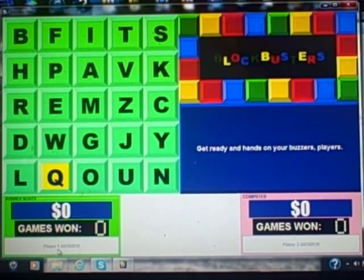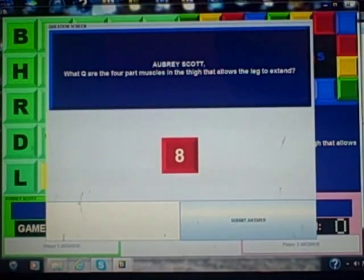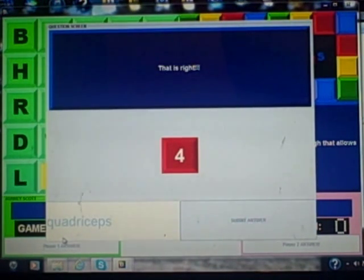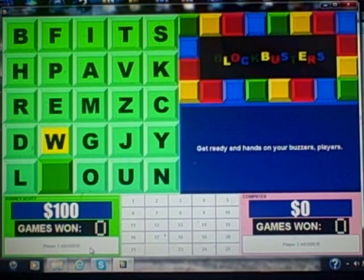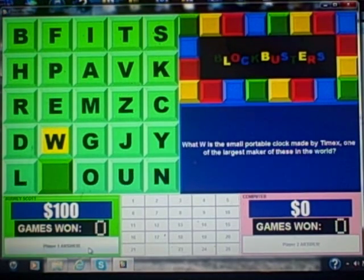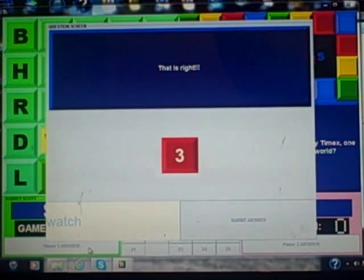Okay. What Q are the 4 part muscles in the thigh that allow the leg to extend? I'm going to say the quadriceps. That's right. All right. There's one. W. What W is the small portable clock made by Timex, one of the largest makers of these in the world? Watch. Correct.